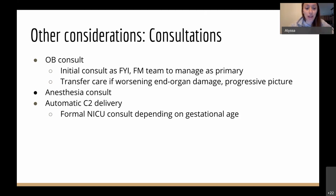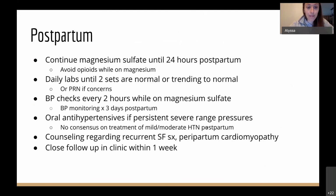as opposed to emergently. And then magnesium in severe preeclampsia automatically qualifies the patient for a C2 delivery, but if there isn't any concern based on gestational age or other factors, just getting NICU involved. So, postpartum course, we typically tend to continue magnesium sulfate until 24 hours postpartum, obviously due to respiratory depression.